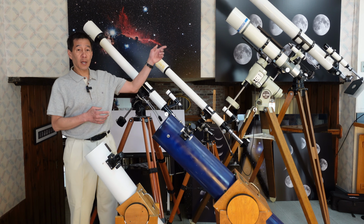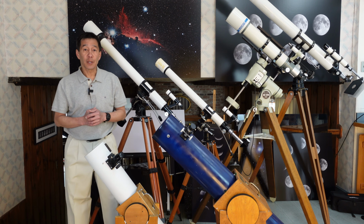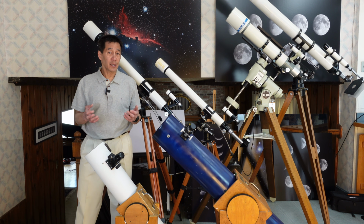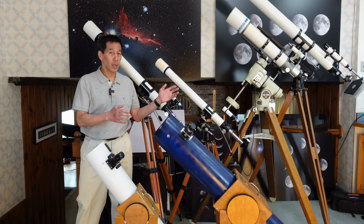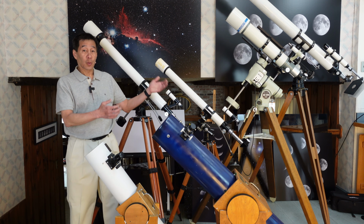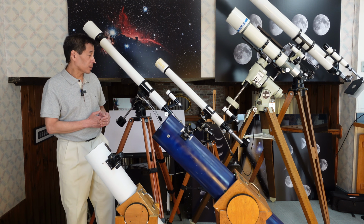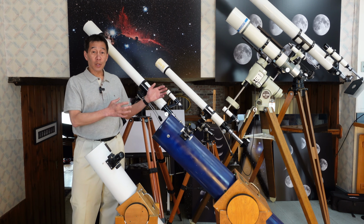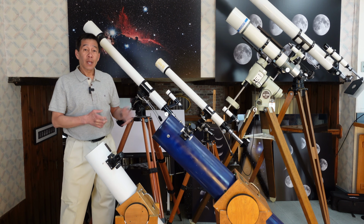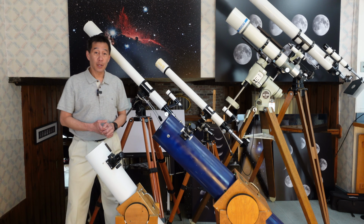Here's a Takahashi FC100 on an EM200 mount. This should be roughly period correct. The early EM200s did not have the go-to system, and my understanding is you can't retrofit the go-to system to the old one because the motors aren't strong enough. But that's okay because it's a great mount, and that's a great scope, and that's a terrific combination and a historic piece as well. We have two Tascos here. These are early Japan Tascos before the brand went to the brand we all love to hate. This is the 60 millimeter, and this is the 80 millimeter. Both of these are in really good condition.